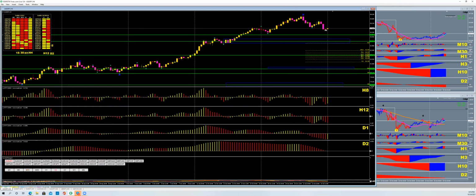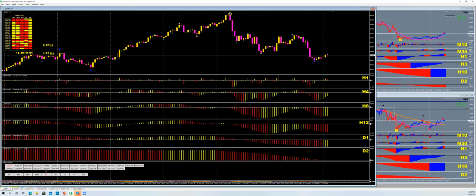All right, 4 hour, we have a 2 ball. So we'll be looking for a 2 ball retracement before coming down. H8 is already bullish. H10 is already bullish. And let's see what we have for the 1 hour. 1 hour, we have a 1 ball. So we have a high of a session trying to form. So any retracement, same scenario. We're looking for lows of a session to go long.